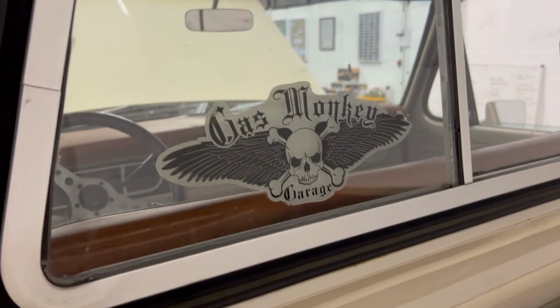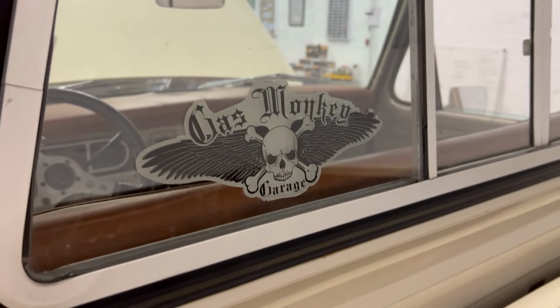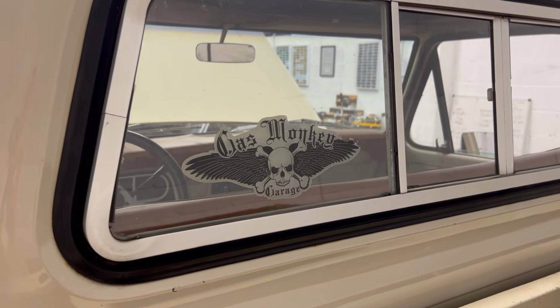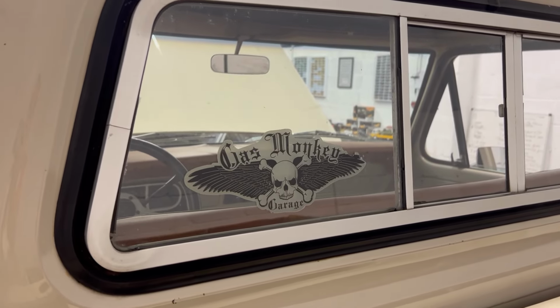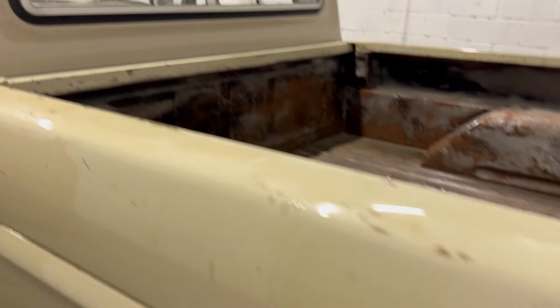There's the sticker that Richard put on the back when this car appeared in one of the episodes, and the idea was if Chris could beat Richard in a race in Corvettes, then you'd get a better deal on it, and lo and behold, he did win. And as it left, Richard put that sticker on the back just saying there's the Gas Monkey mark. So that's that.